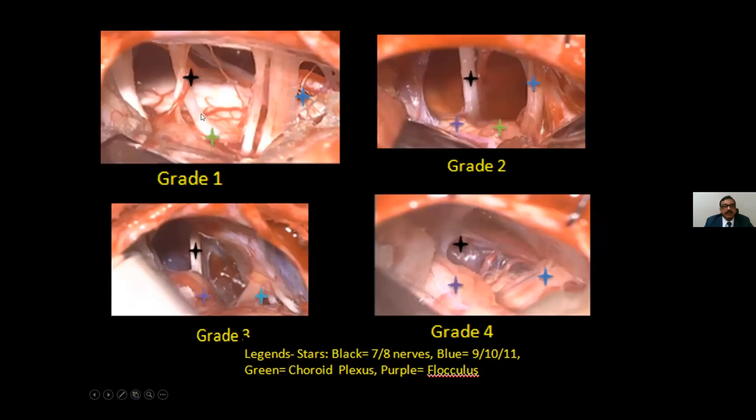This is a left brainstem implant, and you can see the flocculus is there. The choroid plexus is completely absent. In grade 2, the flocculus is more central. Here it is more rostral. The flocculus here, this is central, and the choroid plexus is central. The flocculus is very, very small.